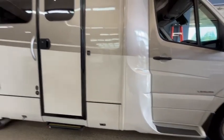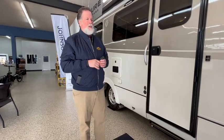The folks that owned this traded this in. This is a customer of ours here, Dustin and myself. And they traded in for a brand new Leisure Travel. So they had such a great experience with the product, they went back to it again, a little bit different floor plan this time. But the coach that they had, they took very good care of it.